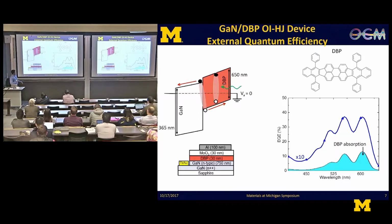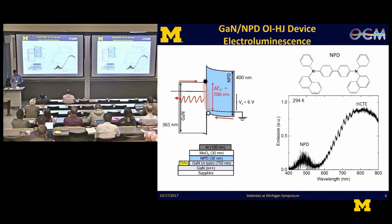Putting 2 cathodes on this device, aluminum and gold, we extract charges out, and what we find is that there's clear indication that the exciton is reaching the organic and inorganic heterojunction and dissociating into free carriers. The photoaction spectra here matches the DBP absorption. And since this tightly bound state has to have a place to charge separate, this indicates that we're forming the hybrid charge transfer exciton.